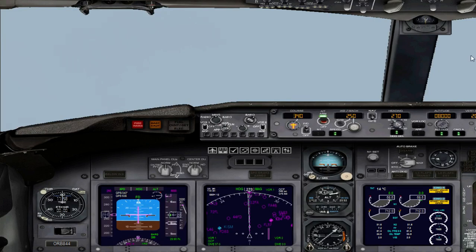We're ready for climb and maintain 16,000. Up to 16,000 for Orbit 844. 142 established on the localizer for 36 right. Travelers 302, pilot's discretion 3000. Now 3000, Southwest.